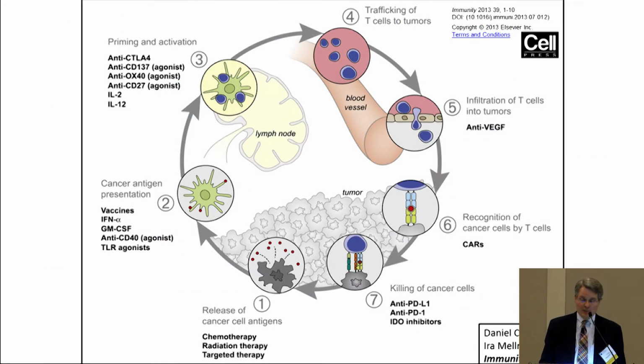But the problem is that in people with cancer, something is going wrong at one or many of those steps. What's listed here under each of these titles is different treatments, like under number 3, anti-CTLA-4, an antibody that can be used to help support priming.